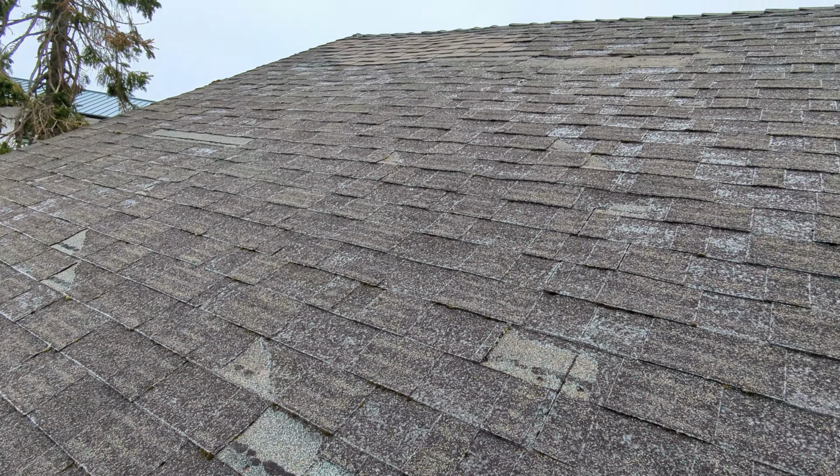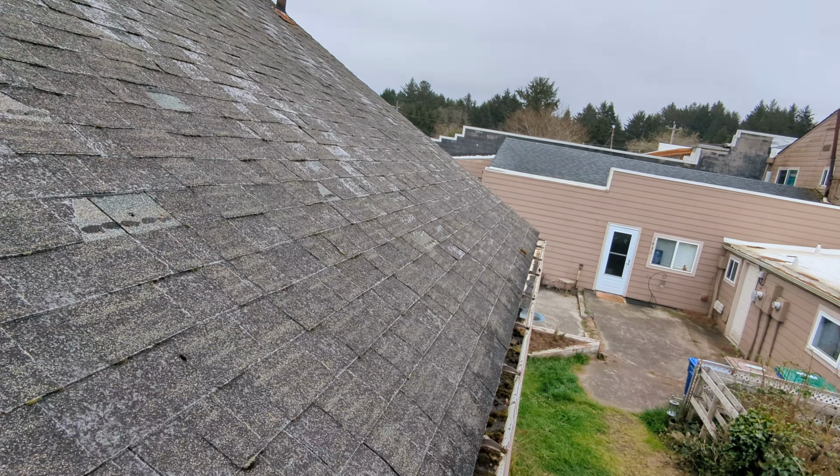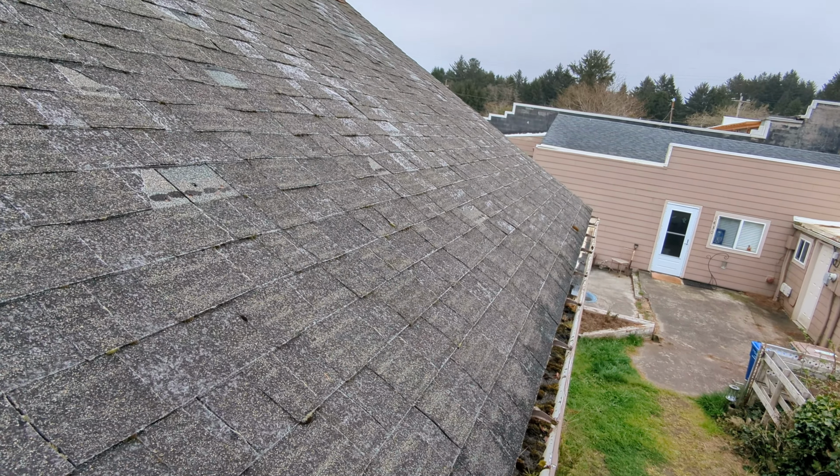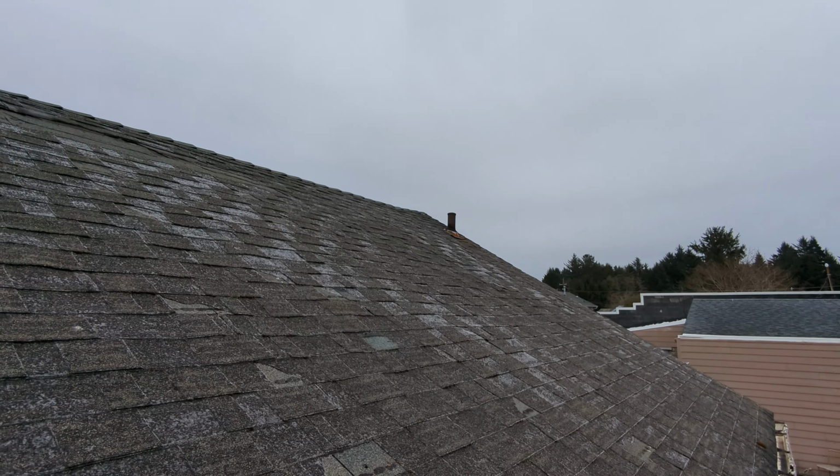If we're able to identify what these issues are from the interior portion of the attic space, we'll do our best there. But regardless, this roof is well beyond the end of its useful service life, probably having passed that point sometime in the last 10 years.